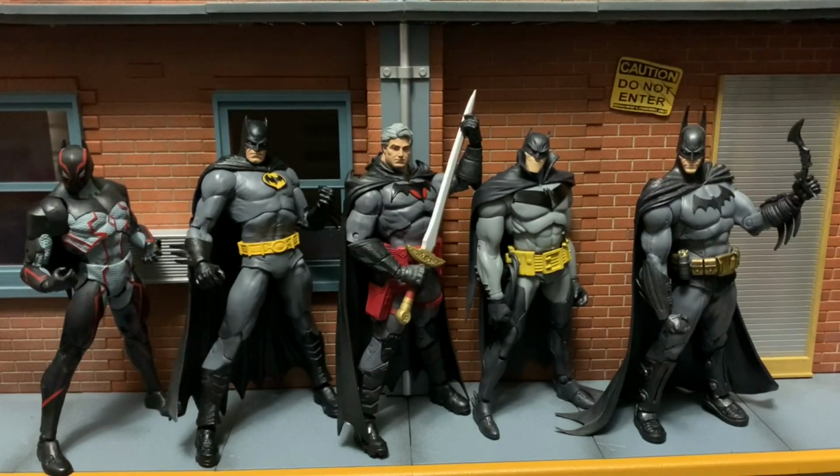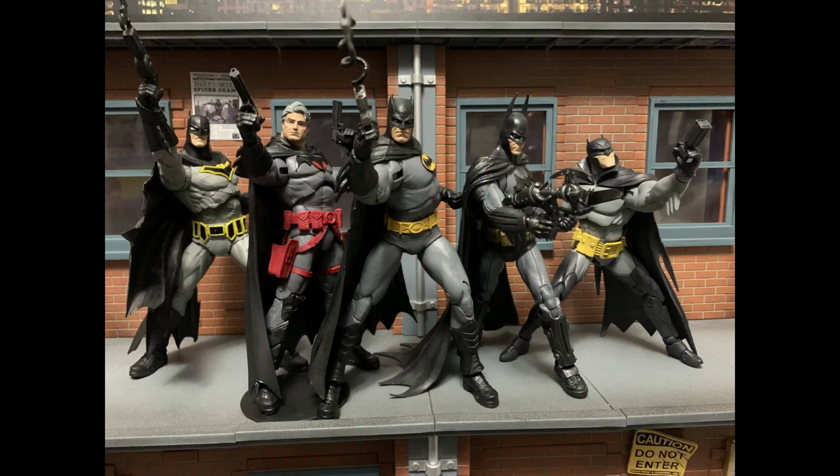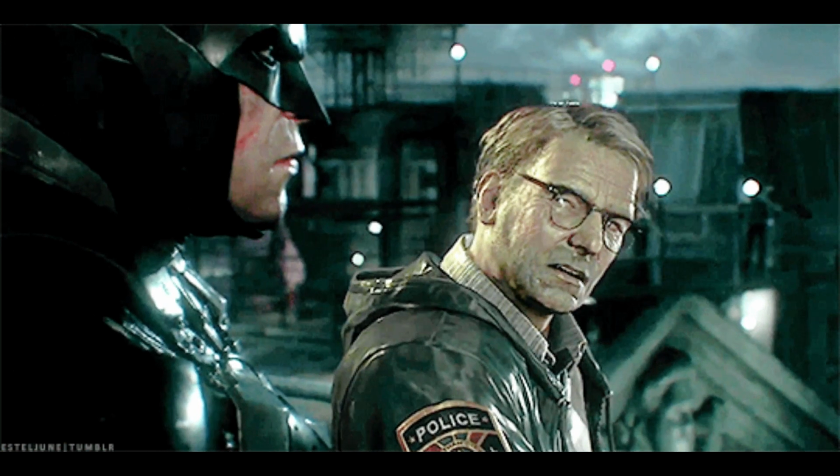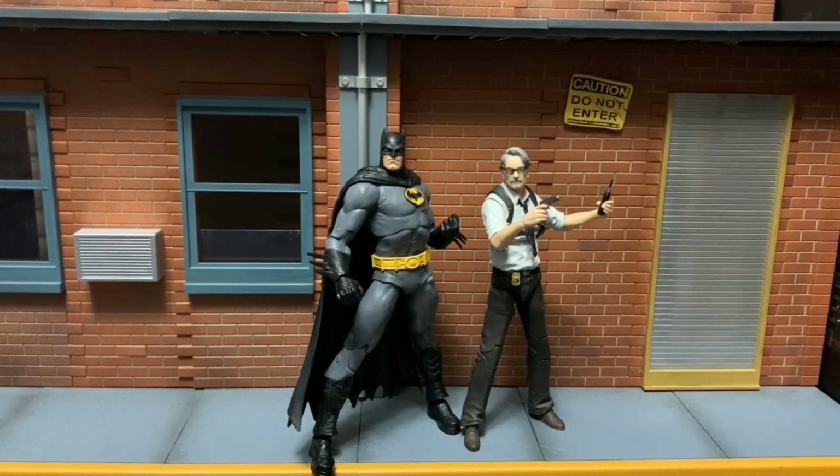Maybe one day when Warner Brothers get their act together and start giving us some consistent DC films, we'll see. But as of right now, I have formed the Dark Knight's Round Table. And here I have Batman's most trusted ally, as well as his friend, the DC Collectibles Jim Gordon from the Arkham Knight series.